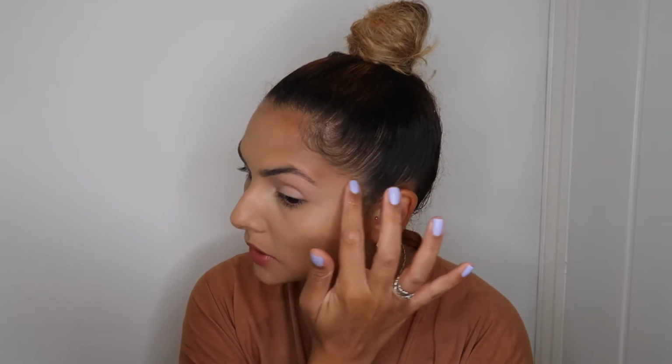And because I want to be super glowy, I'm going to go in with the Iconic London Illuminator. This is my favourite liquid highlighter. I'm just going to rub it in with my fingertips. This can sit on top of powder. It's not even an issue. I know so many people are so scared. I'll come a bit closer, you can see me.